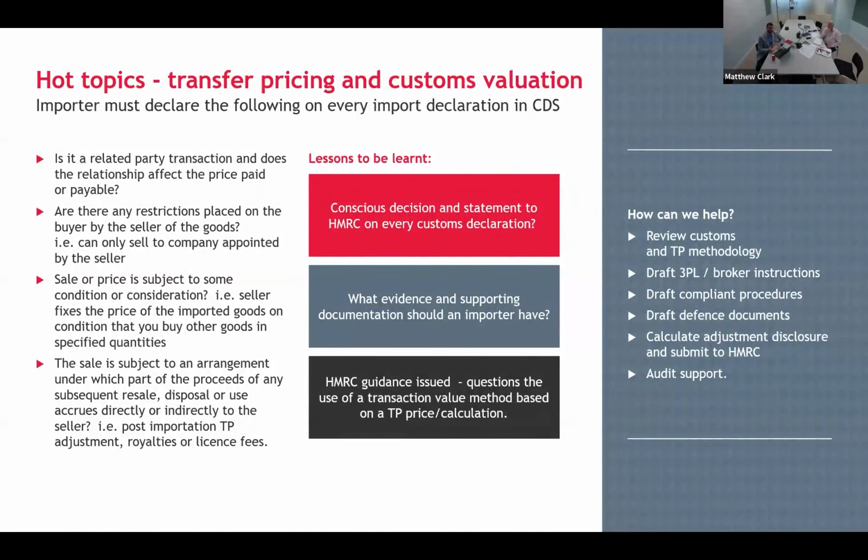Now, a lot of businesses we're finding haven't recognized that this is in place, and their customs brokers are just submitting zeros against all these answers. That means that the answer is no. We've assessed our position against all 4 questions, and we believe that we're fine, and we don't need to indicate that it affects our price.